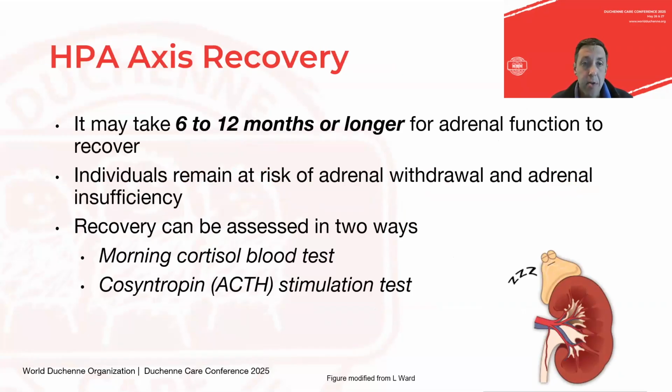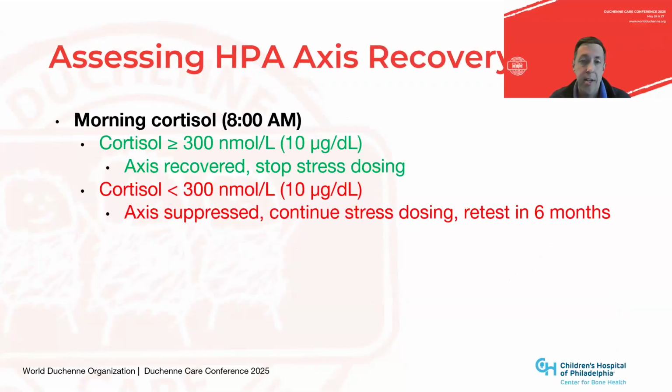An endocrinologist can help with assessing recovery of the HPA axis. As you saw from those graphs from the clinical trial, that can be done in 2 ways. The first is by checking a morning cortisol on a simple blood test. The second is by doing a stimulated ACTH test. So how do we do this?